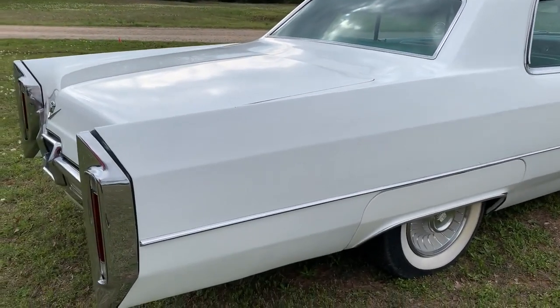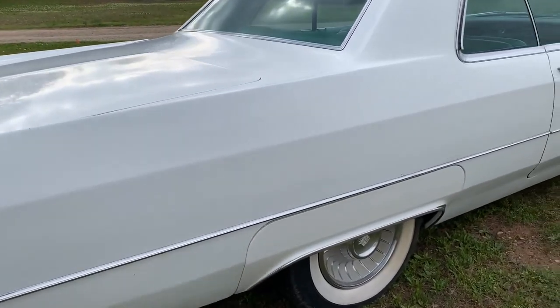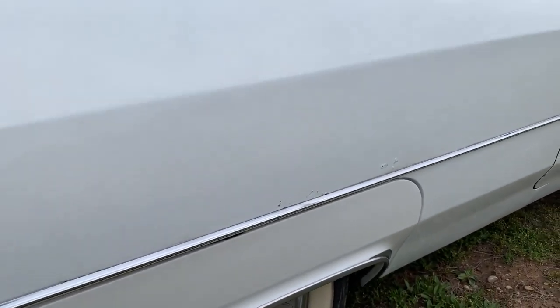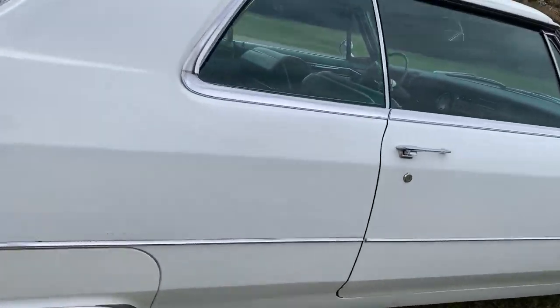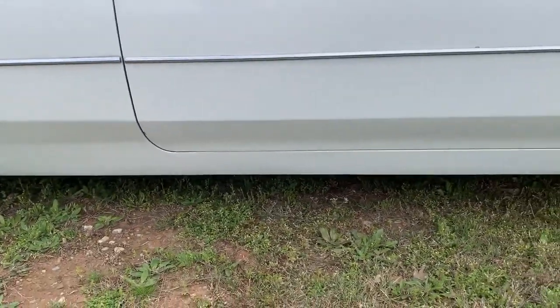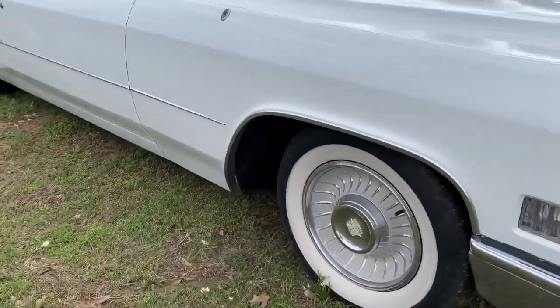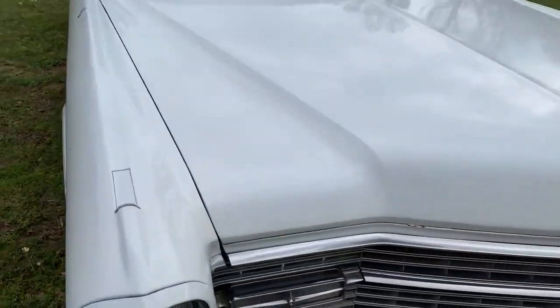Mud, I wouldn't worry about it. I just drive the car. It's got some bubbles right here in that quarter above that wheel housing. The rest of the car looks pretty good. No other signs of body filler or rust or anything.